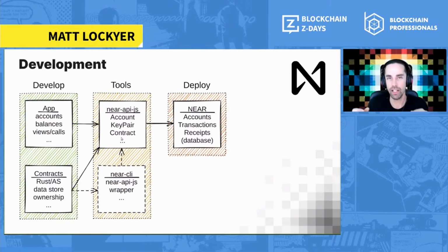So you can get keys for accounts, you can query all sorts of information. It's super helpful. The other thing that you're responsible for is developing your contracts. You're going to write your contracts in the Rust programming language or AssemblyScript, which is a TypeScript-style version that compiles to WASM. So we use WASM-based contracts. That's WebAssembly. And that is going to handle the data storage and the ownership part.